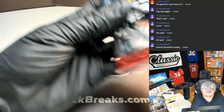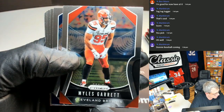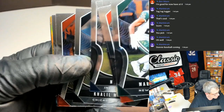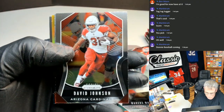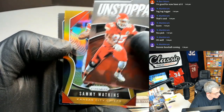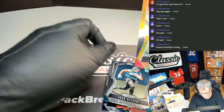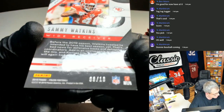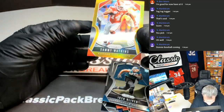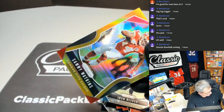All right, guys. Half a box. Prism 19 Hobby Football. Good luck, Cole. There he is. There's the troublemaker. Naheem Hines, Khalil Mack. All right, there's one of our shiners again to 249. Unstoppable Chris Jones. Kansas City Chiefs. Josh Oliver base. Justice Hill base. Sammy Watkins. Wow, nope, that is different. How about 8 of 10? There was the color we were after. Yeah, that's a little more full gold there. 8 of 10, Sammy Watkins.